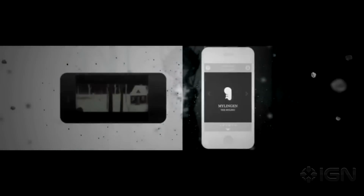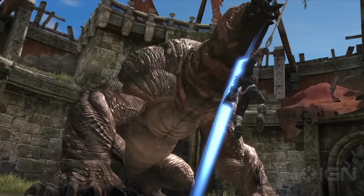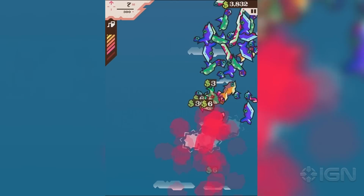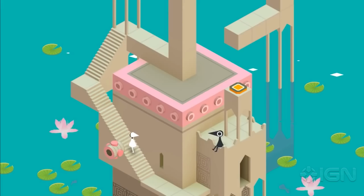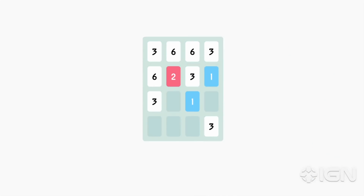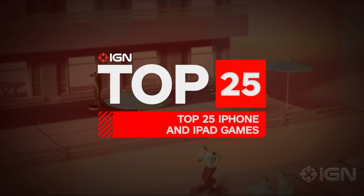The game libraries of the iPhone and iPad just keep getting better and better. No matter what you're into, there's plenty of games that are worth your attention. RPGs, puzzles, sports, action, arcade, you name it. But a few games manage to tower above all the rest, and they deserve to be played by anyone, no matter what you're into. These are the top 25 games for iPhone and iPad.